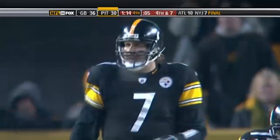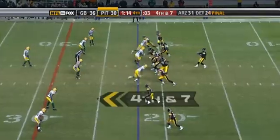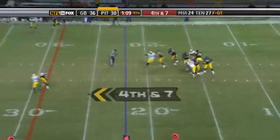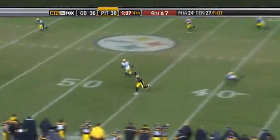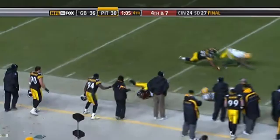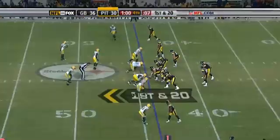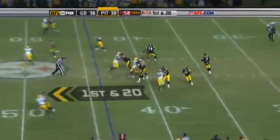So the season is on the line for the defending world champs. They lose 6 in a row, they're essentially out of it. 4th and 7. Minute 12 to go. Roethlisberger, all sorts of time. Finds Santonio Holmes, first down and then some. MVP. Next play after a Pittsburgh holding penalty, it's 1st and 20, back on their own side of the field.